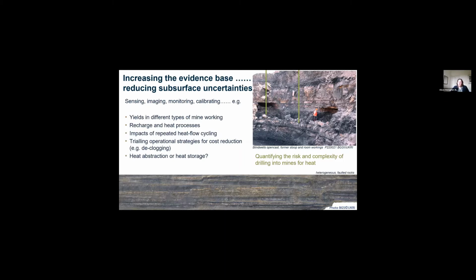And one question that I think has really come out for me of this meeting today is about heat abstraction or heat storage. And there's been several presentations about heating and cooling, and potentially they're two ends of the same thing, but they actually require different things. So for heat abstraction, obviously we're taking heat out. For heat storage, we want to contain the heat. And so maybe when we're looking at the risk of drilling boreholes, for example, we look at those things in a different way, that if something isn't suitable for heat abstraction, then maybe it's suitable for heat storage, especially when we're drilling into different types of mine working.